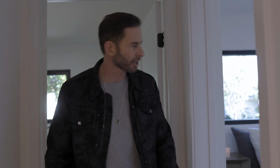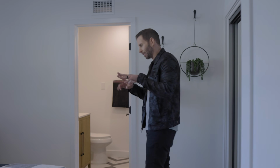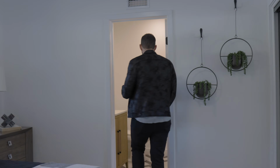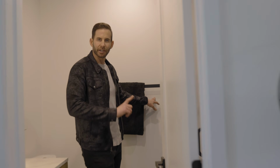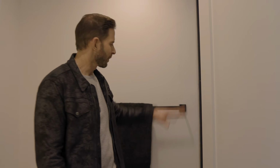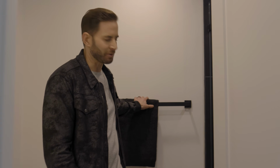And then back here, we actually made this a private ensuite bathroom. So before, this was obviously the bedroom and the bathroom, and on the back side of this bathroom, there used to be a door here, which made it shared. So to create privacy for whoever would be taking this bedroom, we closed off this door, and then we created a huge ensuite bathroom, and this thing just came out beautiful.